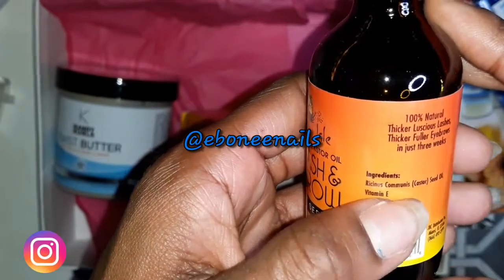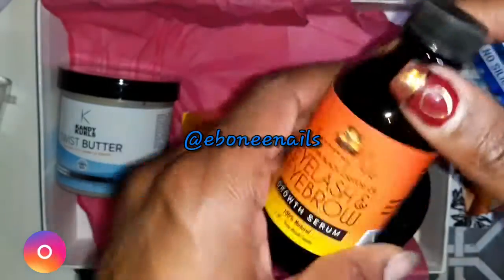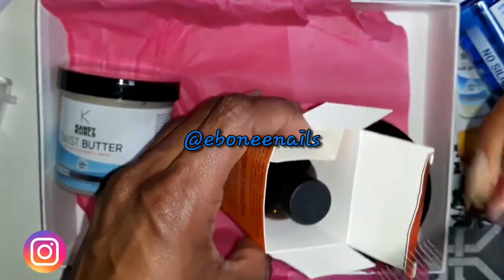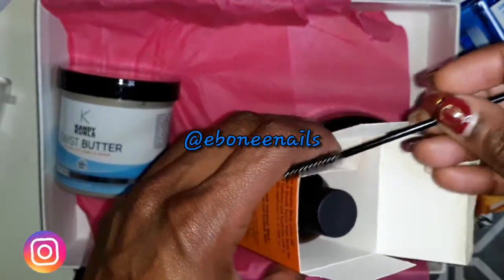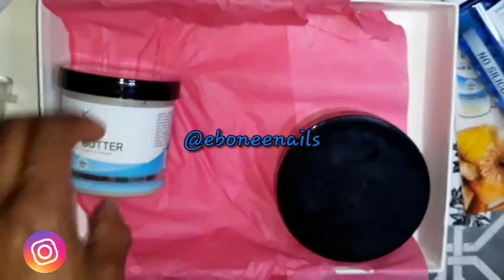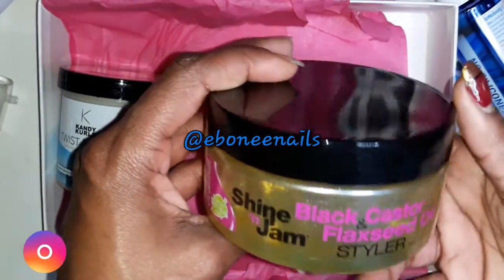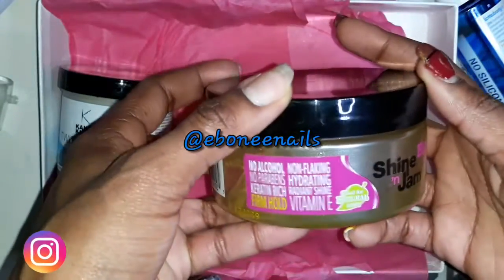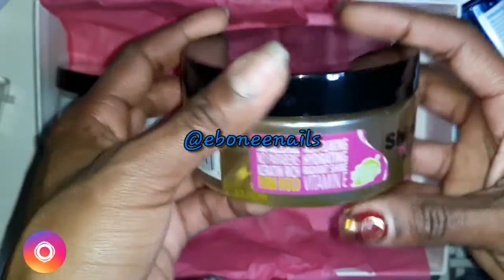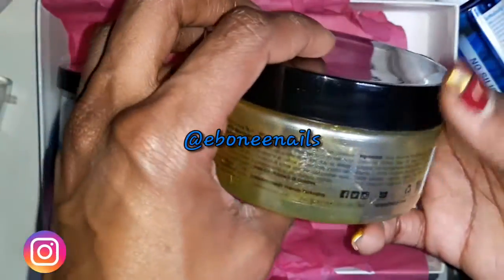So it's just castor seed oil and vitamin E. Alright, we're going to see how that is. This is soft too. Okay. So this is Black and Castor Flaxseed Oil Styler. It's by Shine and Jam 2. Firm hold. Like you want that slick ponytail, girl. This is it.